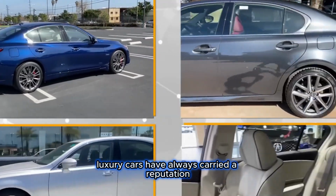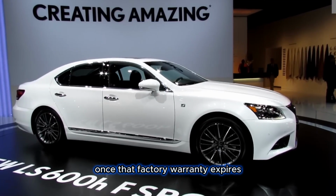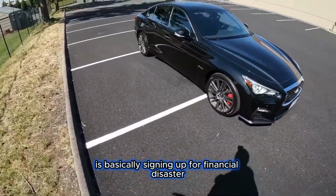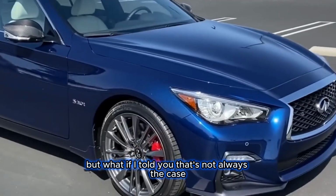Luxury cars have always carried a reputation for sky-high repair bills and painful ownership costs. Once that factory warranty expires, most people assume buying one with 80,000 or 100,000 miles is basically signing up for financial disaster. But what if I told you that's not always the case?